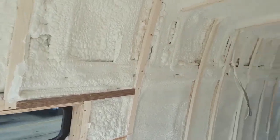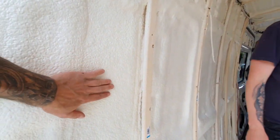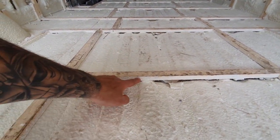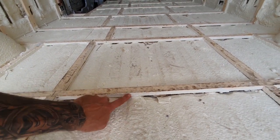As you can see, she's all done. Well, we've got 50 mil. I'll take you through what we've got. So we've got 50 mil of spray foam insulation on the walls. We've got a light layer on the floors. I'm going to make the rest of this up with Rockwool insulation.